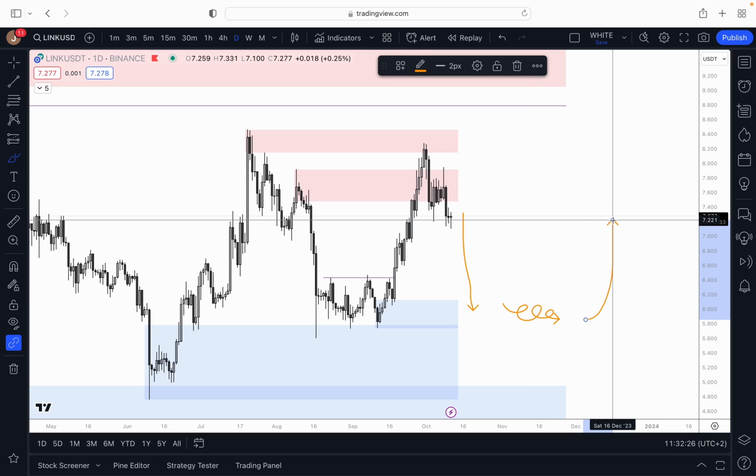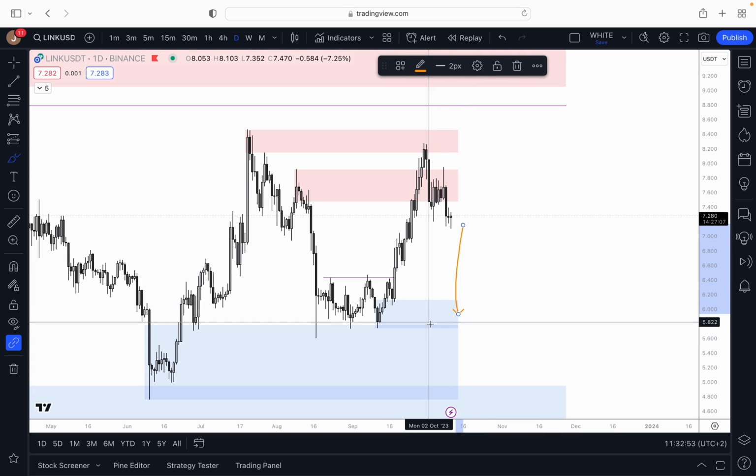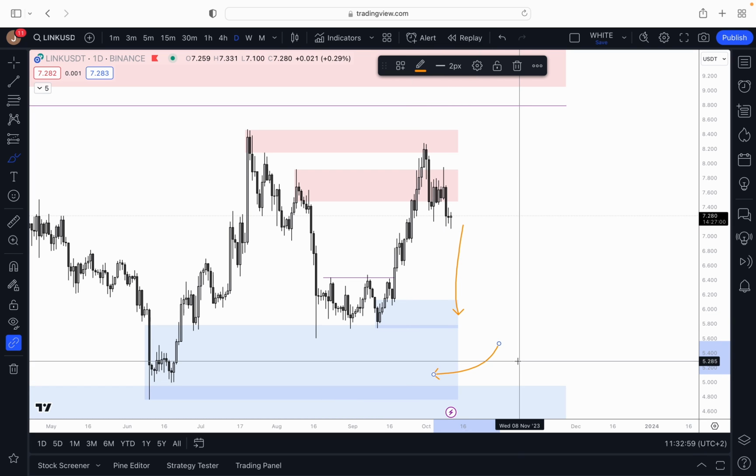But if we come to this demand zone right here, and if we see a bullish reaction, then I would move into another long position on Link, because I think Link is a very good project with very high potential. So if we see bullish momentum at good prices, I would move into long positions. And if we break this demand zone to the downside, this demand zone right here is very important, and the chance that we see some support right there is very high.